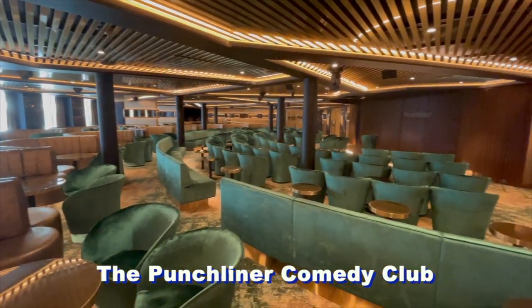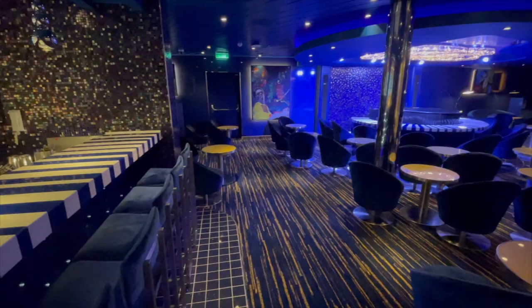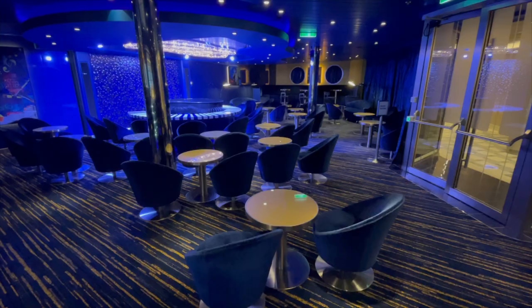Back up on Deck 6, the Punchliner Comedy Club follows on the starboard side, and across the way is Piano Bar 88. Both are off the main passage, which has an interesting panel that Glenn explains.